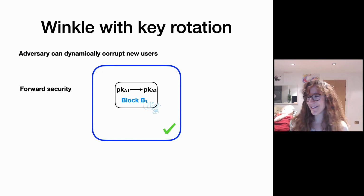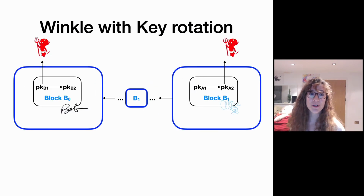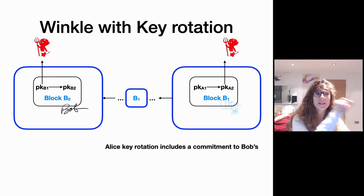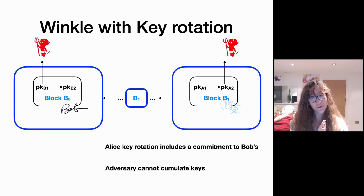So again, let me illustrate this. Let's assume that there is 1 block where the adversary has corrupted key PKB1 and another block later on where the adversary has corrupted key PKA2. So what happens is that here, Alice's key rotation from PKA1 to PKA2 includes a commitment to Bob's key rotation. So it means that if the adversary wants to use its newly corrupted key PKA2, it has to give up key PKB1. And so what that means is the adversary cannot accumulate stake and keys this way, because the adversary doesn't have access to PKB2.